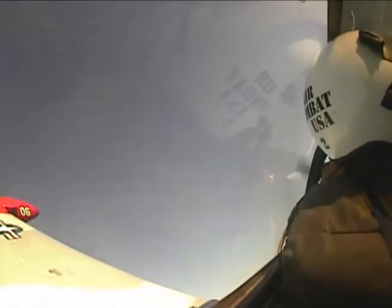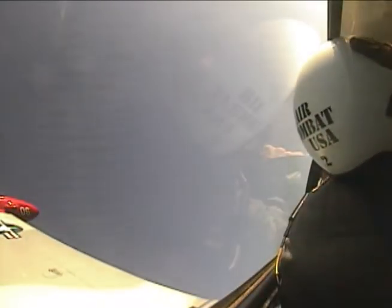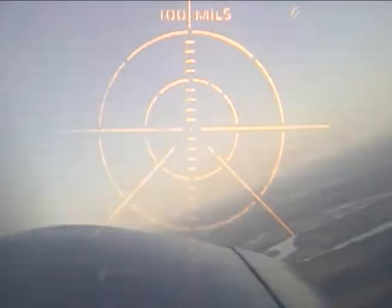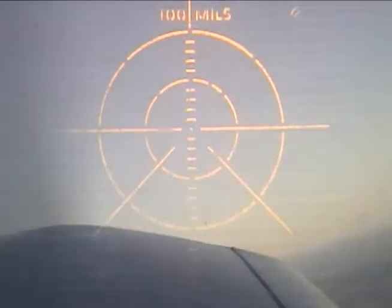Keep your eyes on him. Pull underneath him. Pull, more pull, more pull. Don't roll out yet. Keep pulling, keep pulling. Now we're on the inside of this turn. Keep your eyes on him and just kind of hold a little bit of forward stick there. Looking good. We're coming behind his wing line a little better this time.